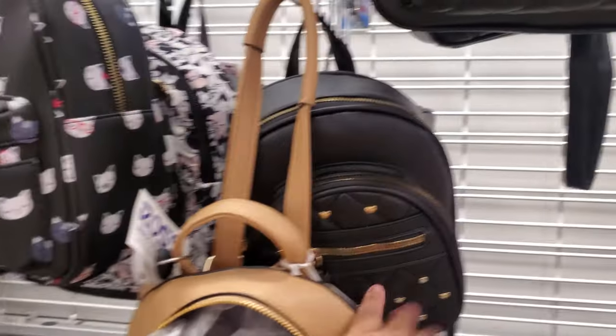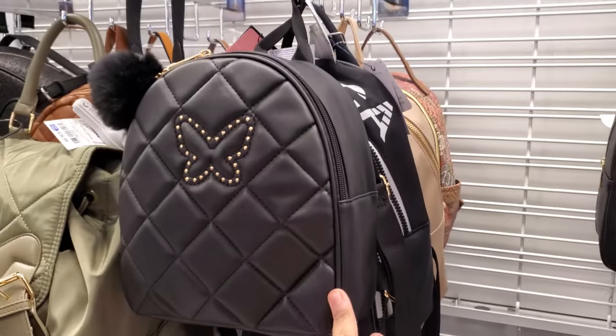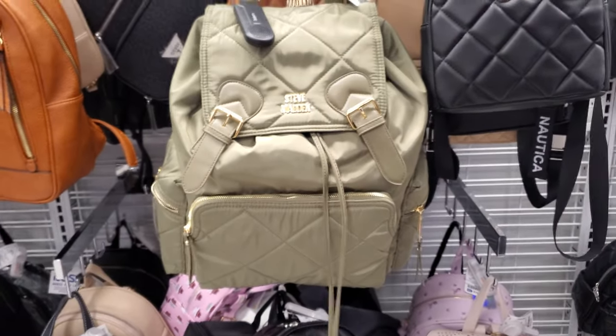Okay, mini bags. This one's gonna have the hearts all over it. We have a cat one. This one's kind of like a butterfly. A large Steve Madden one for 37. It is green. That's a really, really large one.